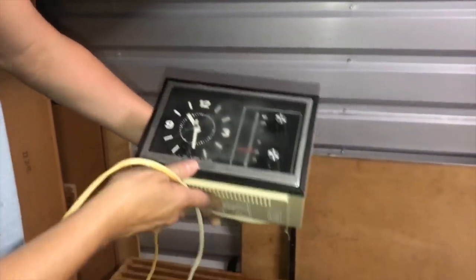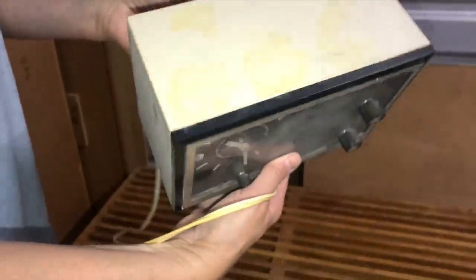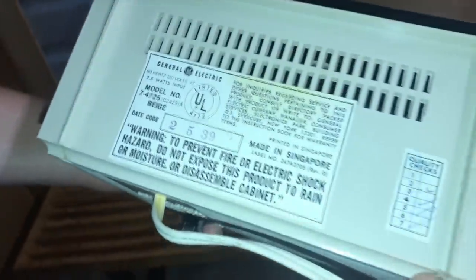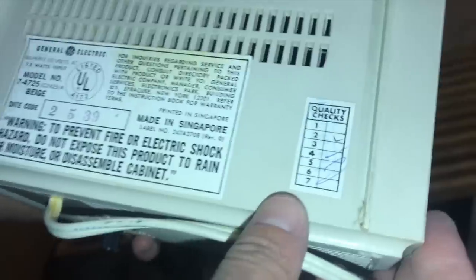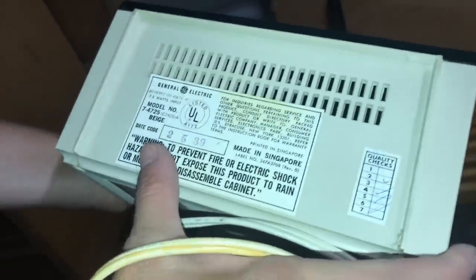Look at this, people. Check that out. That's got a nice look to it, too. Yeah, GE. Super cool. You know? Let me see if we can... I always try to see if we can find a year on it. There's the model. Look at this. They marked each time they had a quality check. 7 different quality checks. Wow. So a date code.